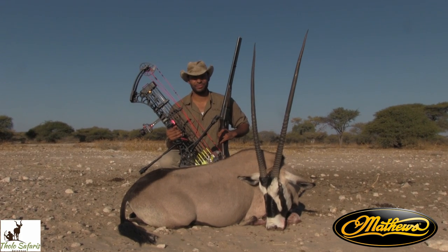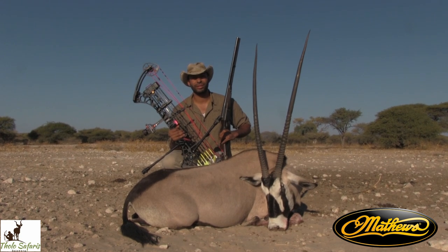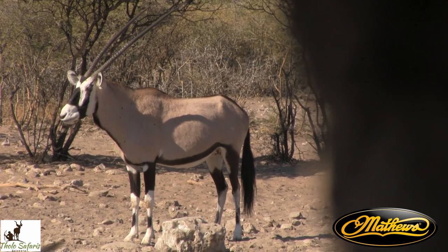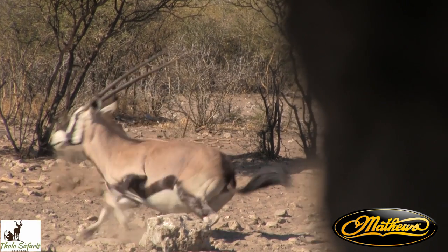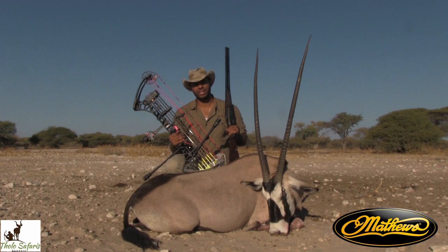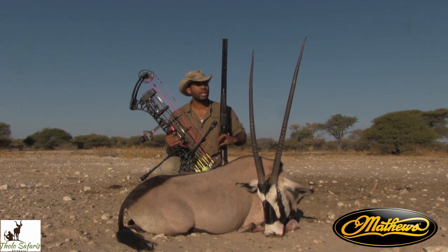Well, we got the gems buck. I made a marginal shot. I overcompensated for not wanting to shoot too far back. I actually shot too far forward. And you may be wondering, why is Cameron holding a $120,000 Wesley Richards 470 Nitro Express? Well, that's a very good story.